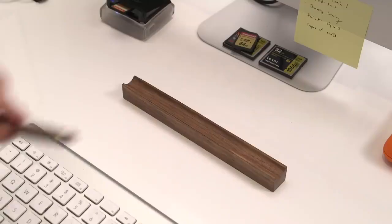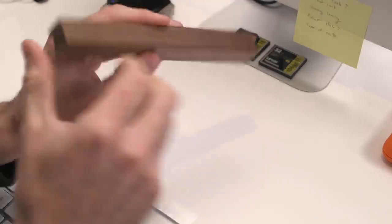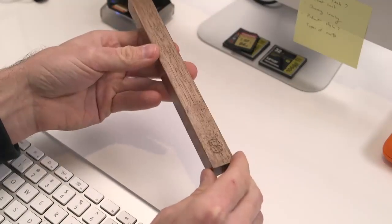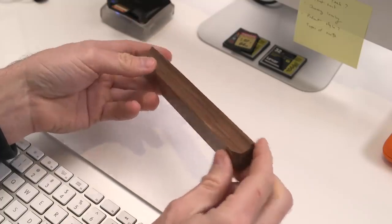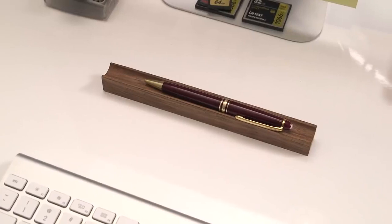We had them made when we launched the shop, and sadly, they are all sold out now. It's handmade, it has the HSS monogram underneath. It's a nice little desk accessory, and right now I have my Montblanc Meisterstück ballpoint pen resting proudly in it.